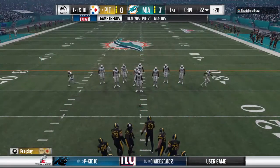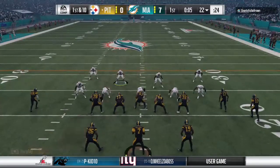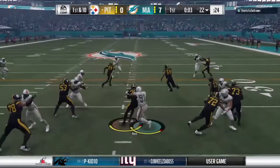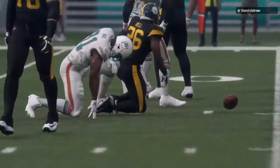Offense comes to the line now, 1st and 10. And they'll keep it on the ground with Bell. And not too much going there as he'll get it up to the 23-yard line. Just a yard on the pickup there, and it'll bring up a 2nd and 9.